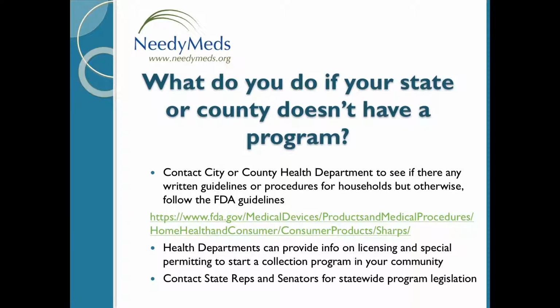So as of now, with the Safe Needle Disposal Project here at NeedyMeds, we've found programs in 35 states. It's really a large range. Often only certain counties or areas, sometimes even individual cities have programs, but there are still whole states out there where we still haven't found anything. So with that being said, since it's so broad, most of the country still doesn't have community disposal programs or locations.